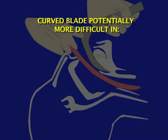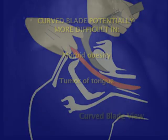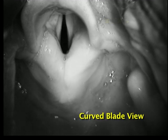Use of the curved blade depends on being able to physically displace the base of the tongue and surrounding tissues forward. As you might imagine, conditions such as morbid obesity or tumor of the tongue might make displacing the tongue more difficult, and a curved blade therefore potentially less successful than a straight blade which does not rely on such displacement. This is a view of the larynx using the curved blade. The epiglottis is visible because the tip of the blade is in the vallecula behind it.